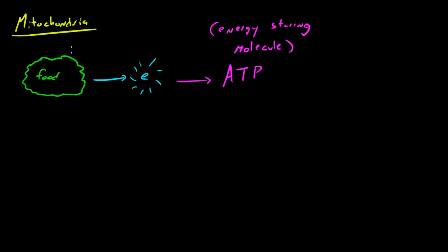So that's basically what mitochondria does, and that's why people say that mitochondria is like the power plant of your cells. Why is that? Well, it's because it produces energy, not energy to light your house or make your light bulbs and computers turn on, but it produces energy that is needed for the cell.